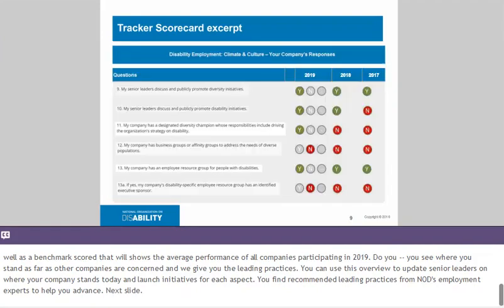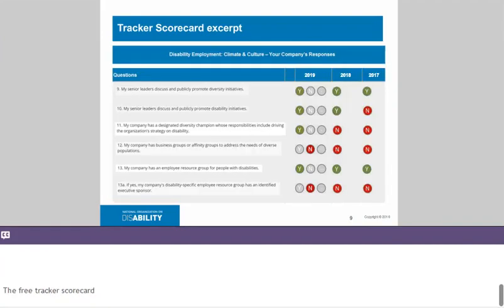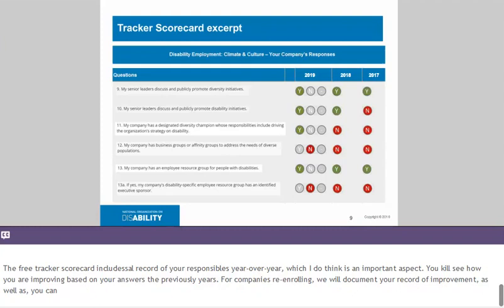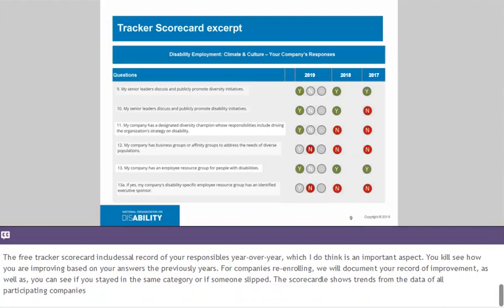The free tracker scorecard also includes a record of your responses year over year, which I do think is an important aspect, so you can see how you are improving based on your answers from those previous years. So for companies re-enrolling, we'll provide your year-over-year response trend, documenting your record of improvement, as well as you can see if you have stayed in the same category or maybe if something has slipped. Finally, the scorecard shows trends drawn from the aggregate and anonymized data of all participating companies. Next slide.